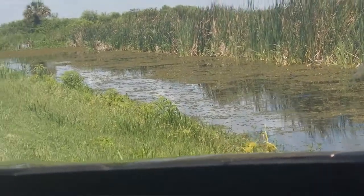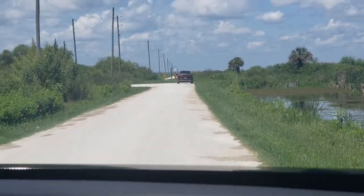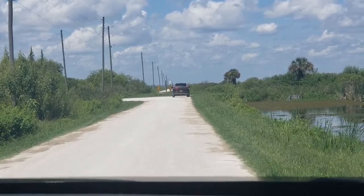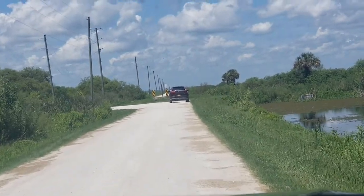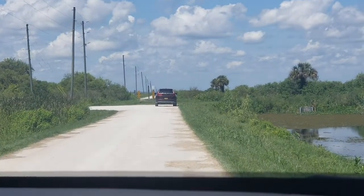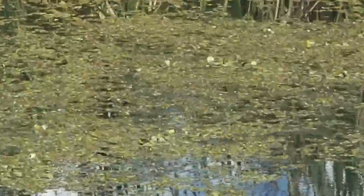So yeah, let's see. I think this road is gonna take a turn to the left here, and on the left there are gonna be more wetland areas and more fun nature watch. Here you go.